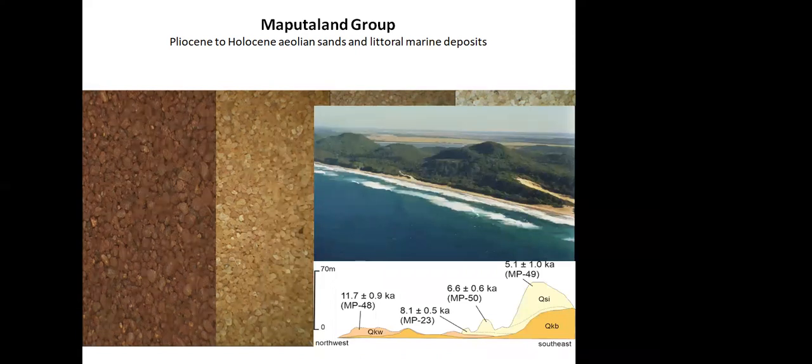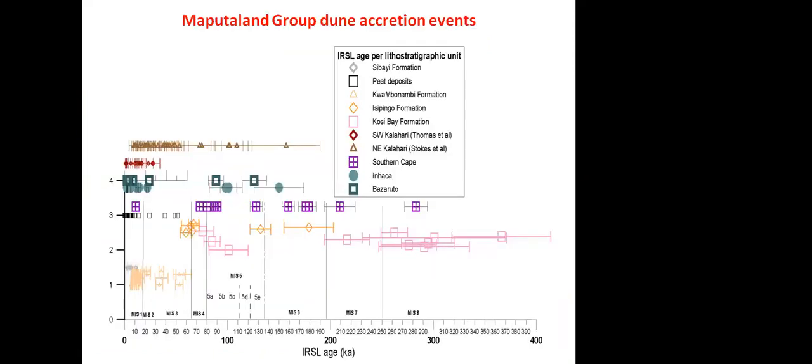If you go to the coast, you have the youngest phase of sediment accretion, and these are the Sibaya Formation dunes. They probably started accreting about 10,000 years ago. That's before sea level reached its present elevation after the last glacial maximum. And it's at least four phases of sediment accretion onto those coastal dune ridges. Now, the dating gives us an idea of periods of accumulation, and you can see that the Sibaya Formation is generally very young, whereas the KwaMbonambi Formation has some back to 60,000, but the majority is in this area.